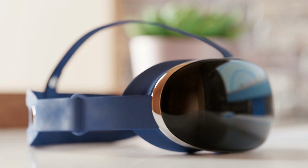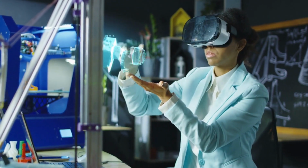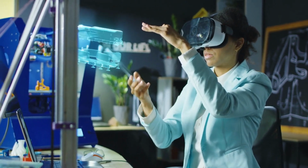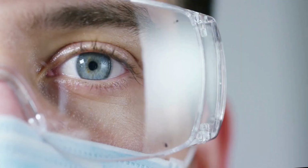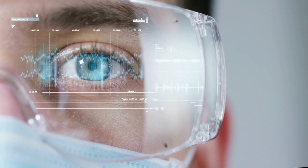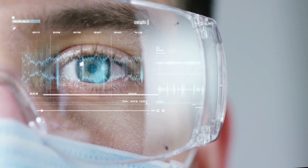Unlike other VR headsets, the Reality Pro won't require a separate controller. Instead, inputs will be handled through hand gestures or a connected device like an iPhone or Mac. The headset will also have advanced eye tracking, so you can select on-screen elements simply by focusing on them.